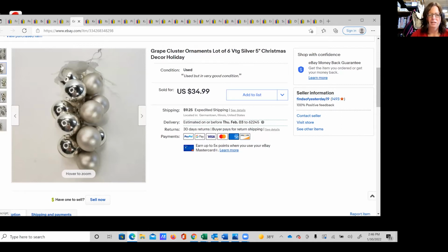And there were actually several sets in this box, so I broke them up into 6 pieces. And this one sold for $29.99. I'm surprised it doesn't say best offer under here, but it did sell for $29.99. The total was $41.94.